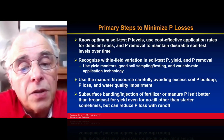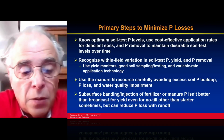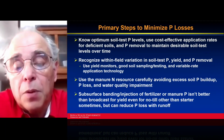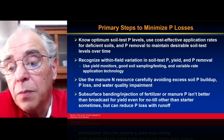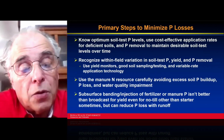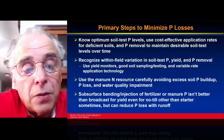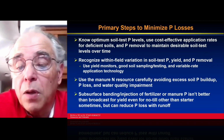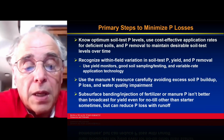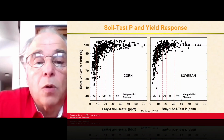We need to use the manure nitrogen resource carefully, because in many conditions, by applying a manure rate that supplies the nitrogen needed by corn, we may be applying the right amount of phosphorus for a couple of crops, or we may be applying too much, especially with poultry manure. So there could be soil buildup over time, and that could result in large phosphorus losses and water quality impairment. Now, I'm not going to talk about this today, but subsurface banding or injection of fertilizer or manure phosphorus isn't better than broadcast for yield, even for no-till. It could help put that phosphorus below the surface in terms of water quality.